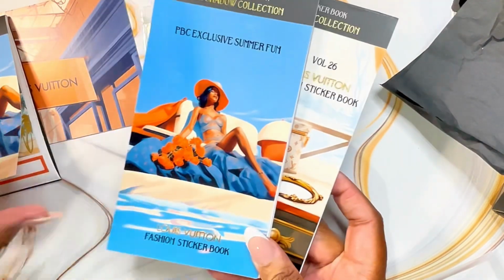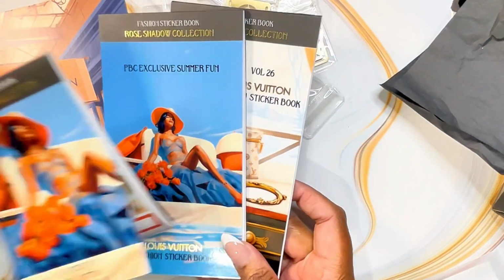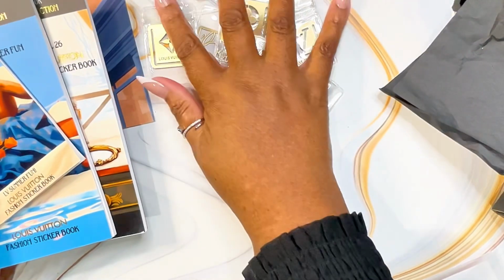And all together in my order, I got 3 sticker books, magnetic pins, and bookmarks.